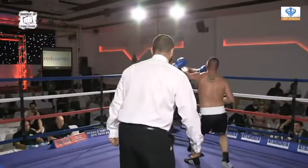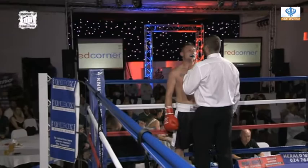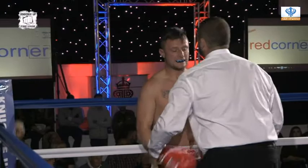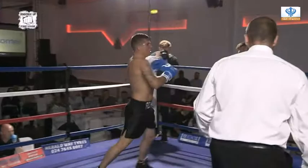Oh! And he's down. Great left hand! Great left hand by Callum. Has he given it as a knockdown or a slip? It's a knockdown. Great shot. Great left hand caught him flush on the chin. He's working on him now, he's going for it, he's going for the knockout.